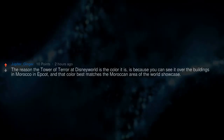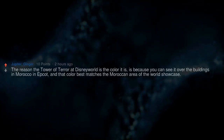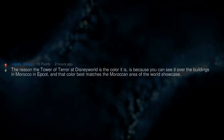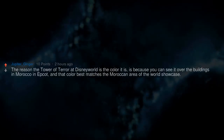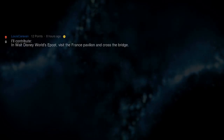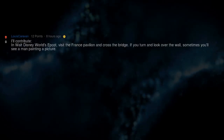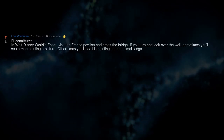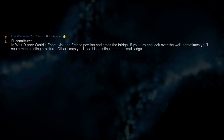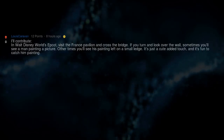The reason the Tower of Terror at Disney World is the color it is is because you can see it over the buildings in Morocco in Epcot, and that color best matches the Moroccan area of the World Showcase. I'll contribute. In Walt Disney World's Epcot, visit the France Pavilion and cross the bridge. If you turn and look over the wall, sometimes you'll see a man painting a picture, other times you'll see his painting left on a small ledge. It's just a cute added touch, and it's fun to catch him painting.